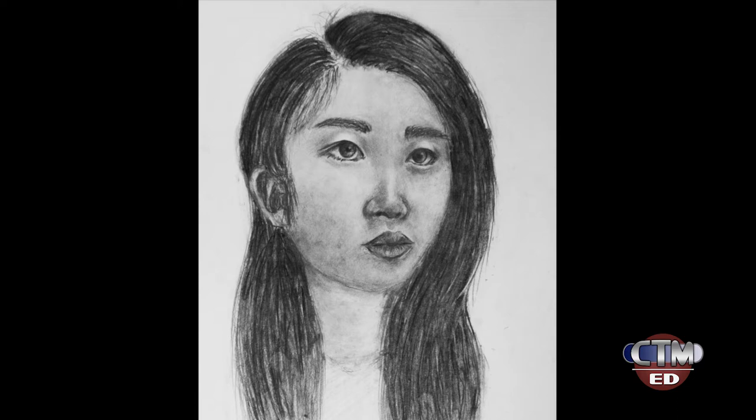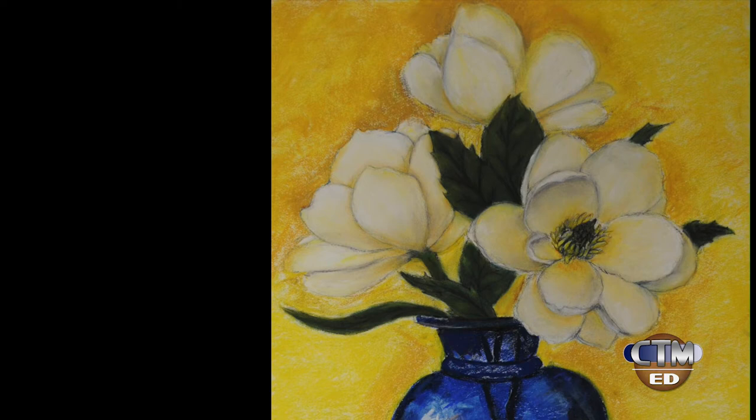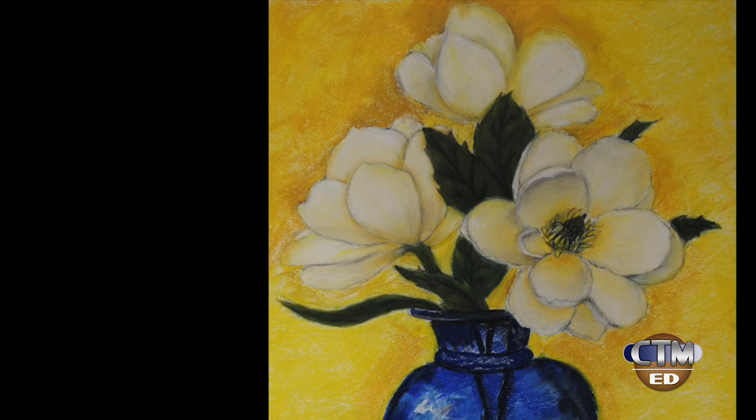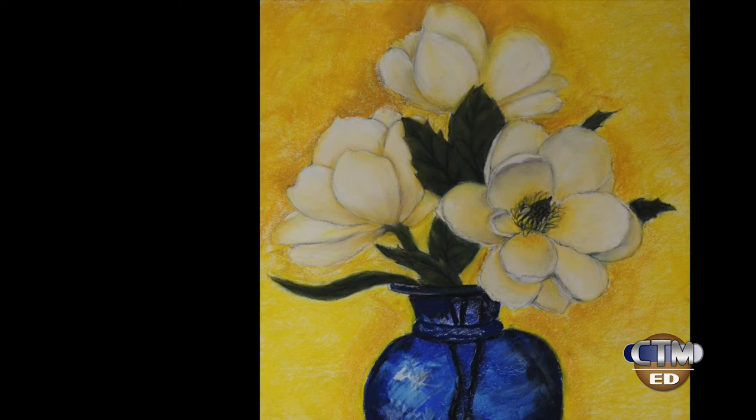And lastly, I have the very first colored piece I've done. It's done in charcoal and pastels, and it's of a vase and flowers. This was a still life I had. A friend of our family's gave us this vase for me to draw with these gorgeous flowers, so I did it. And this is the very first piece that I've done in full color, and this really showed me how nice and expressive art can be.